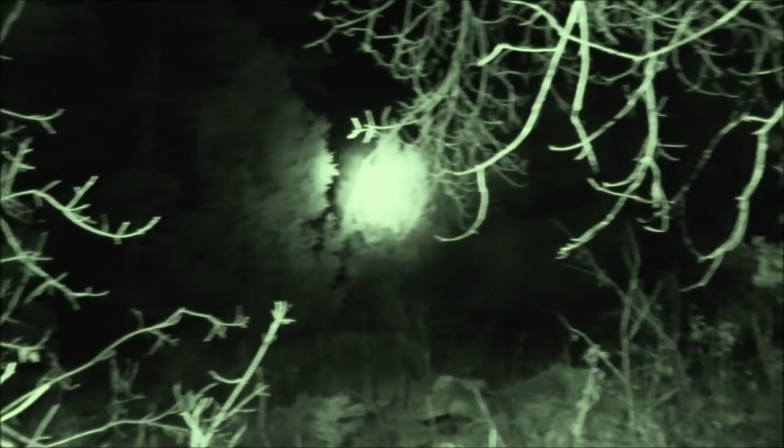That's without the spotlight on. The infrared spotlight. And now I'm gonna turn it on. Yeah, they just can't see up that canyon like we can. I can see the walls and everything.